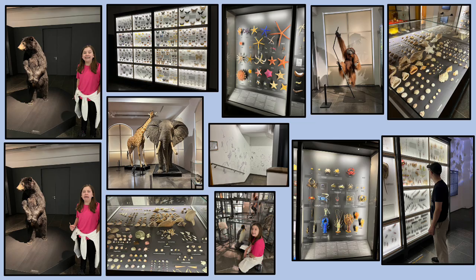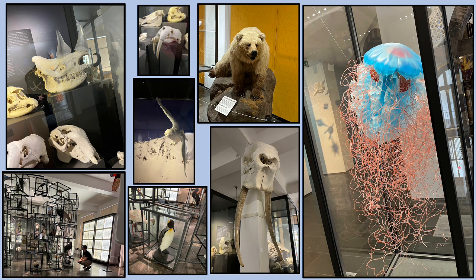Now we're in the natural history part of the museum, where you can see all kinds of animal species. On the left, you can see where Lydia is happy and scared next to a bear. Around the pictures, you can see the many cases available to look at and compare the variations of different animal species. Here are a couple more things you can see while there.